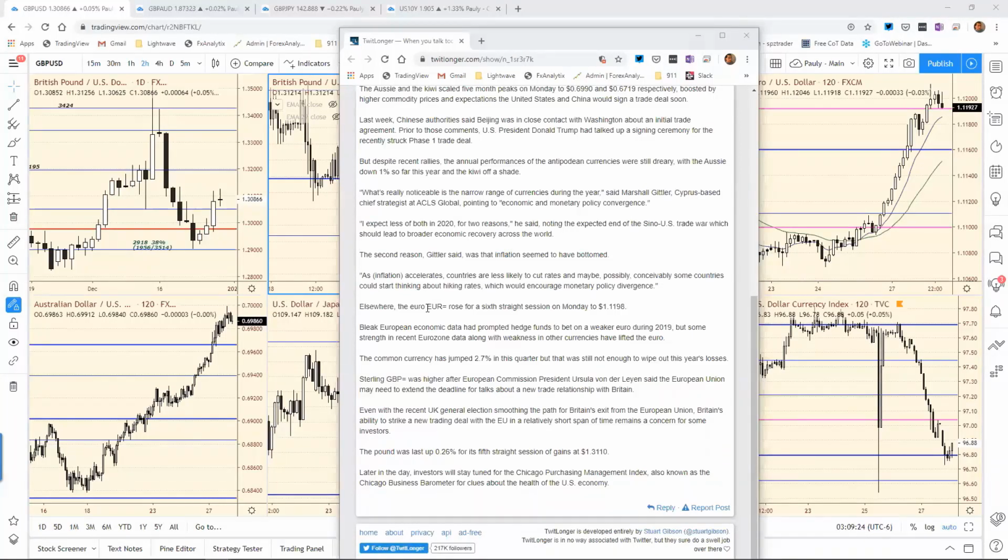Sterling was higher after European Commission President Ursula von der Leyen said the European Union may need to extend the deadline for talks about a new trade relationship with Britain. Even with the recent UK general election smoothing the plan for Britain's exit from the European Union, Britain's ability to strike a new trade deal with the EU in a relatively short span of time remains a concern for most investors.